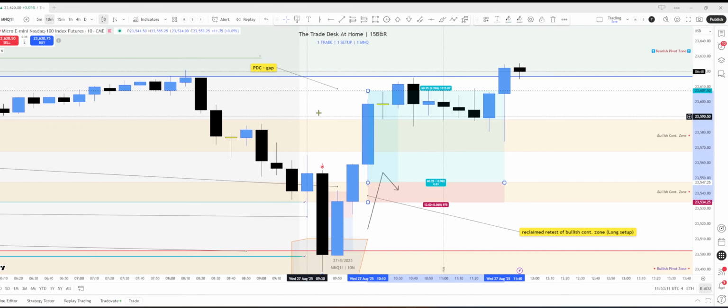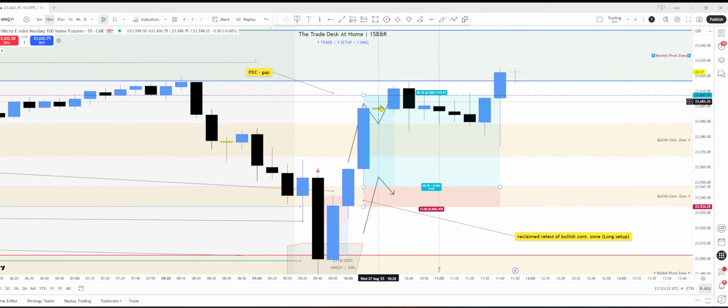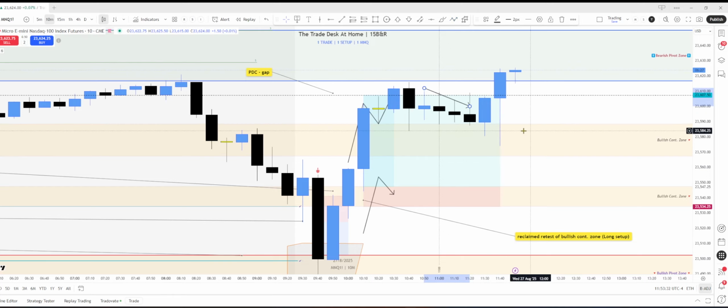And guess what happens? Guess what happens even over here as it breaks this other bullish continuation zone? Closes, retests, gets the gap. And then look at what happens after we get the gap, right? It kind of starts going a little down, maybe creating a bull flag here and then slowly going back up. Wicked all the way down here again into the zone. But again, I only trade until 11 a.m. I don't really care what happens after 11 a.m. And this was a very beautiful setup.